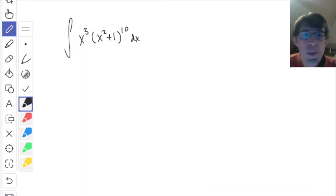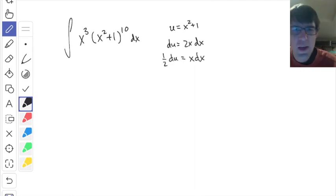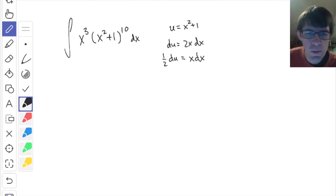And we began by making the substitution the thing on the inside of the parentheses. And actually, this is the correct u to choose. So you should choose u equals x squared plus 1, and then du is 2x dx. And as usual, I'm going to divide the constant: 1/2 du equals x dx. And I think maybe this was around where we sort of stopped last time.